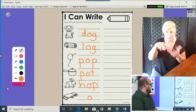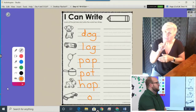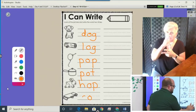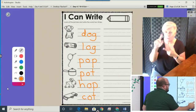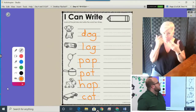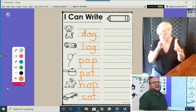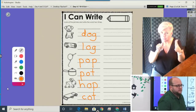This last one, it's like a little bed you lay down on. Have you ever heard this word? Cot. First consonant is C. What's the final consonant? Cot. Do you have all these words? Dog, log, pop, pot, hop, cot. Great job.